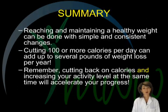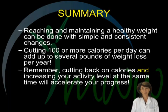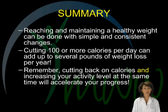In summary, we have just reviewed 15 simple but very effective ways for you to unpack those pounds. Reaching and maintaining weight can be done with simple and consistent changes. Cutting 100 calories a day or more can add up to a loss of several pounds per year. And of course, adding in more physical activity to your life certainly will accelerate your progress and keep that lean muscle mass that looks great and makes you feel strong and healthy.